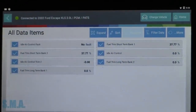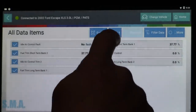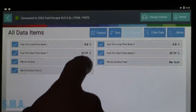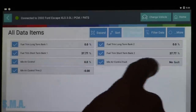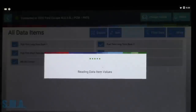So I've got some data here for us up on the screen. Just key on engine off. This pig has 218K on it, lots of miles. So one thing that I want to look at are fuel trims. Let's just sort these out by ABCs. So we have our fuel trims, short term, long term, both banks. Idle air control valve fault, so it's going to tell us if there's any circuit faults. And then we're going to see where the idle air control valve is running. We're probably not going to need that one.